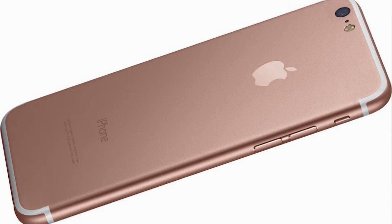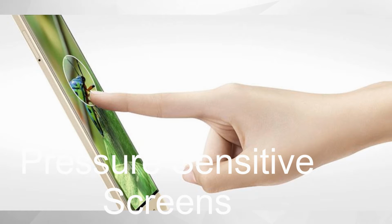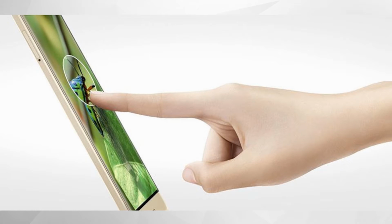Two general things you'll be seeing in upcoming phones are the rise of the USB Type-C port and the addition of pressure-sensitive screens like the one incorporated on the iPhone 6s. Many new Android phones will be featuring something like this, but most likely with a few different additional features.